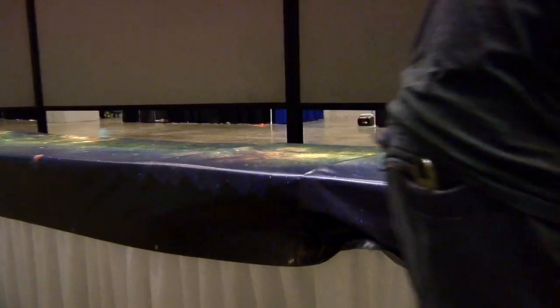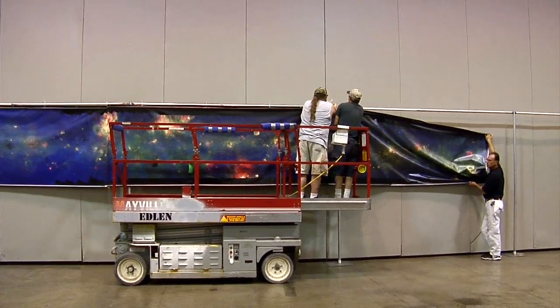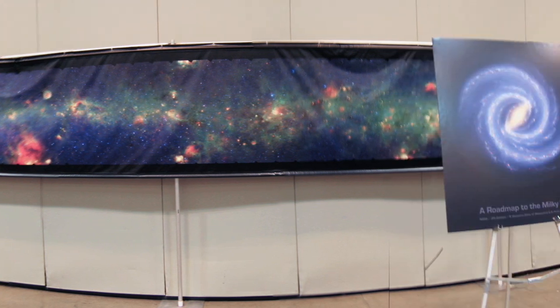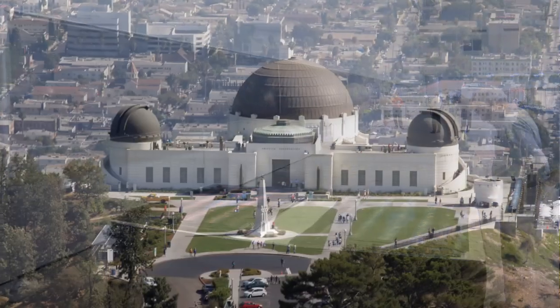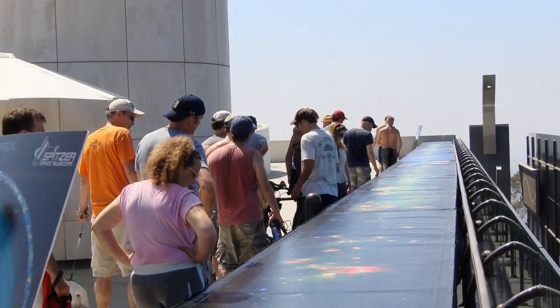A space image this big takes a lot of space to show off. Spitzer unveiled this giant banner, 4 feet tall and 180 feet long, at the 2008 summer meeting of the American Astronomical Society in St. Louis. Since then, it's been on display at the Adler Planetarium in Chicago and at the Griffith Observatory in Los Angeles.